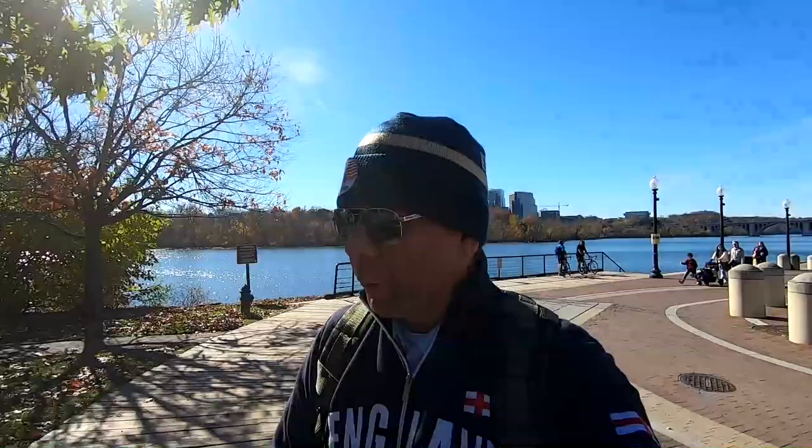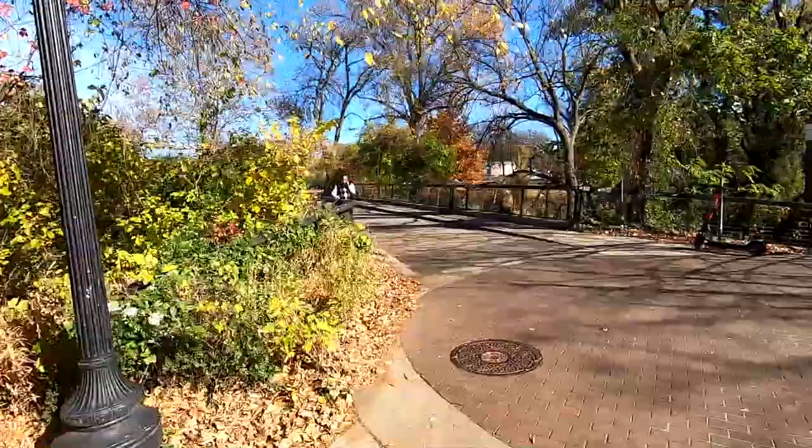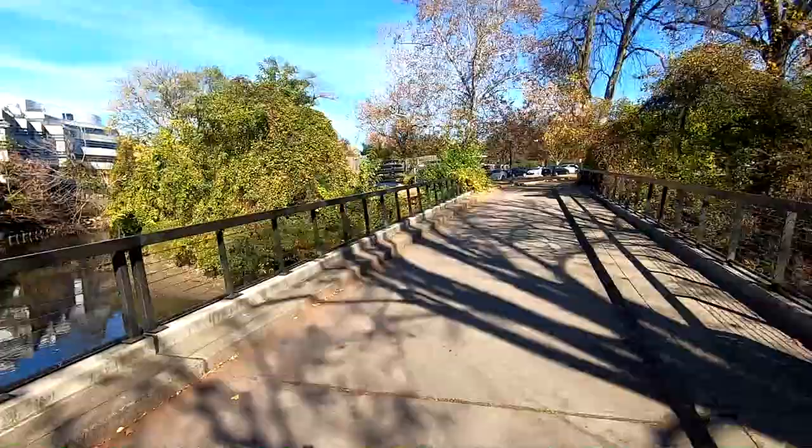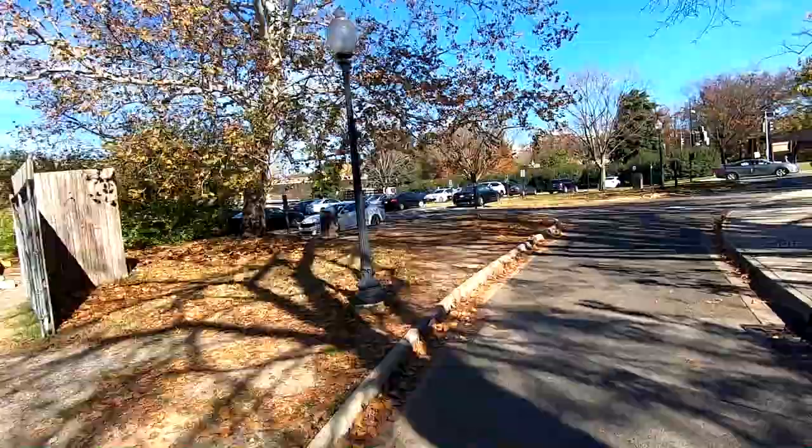Okay, let's go. This is the Embassy of Sweden, everybody. It's right here in the middle of the Georgetown waterfront. The Embassy of Sweden. Let's cross this little bridge here. Takes us right out to K Street. And we will go down the George Washington Parkway and then to the Kennedy Center. Let's go.